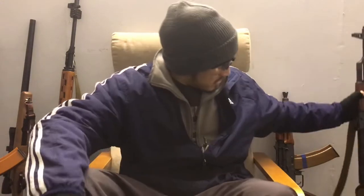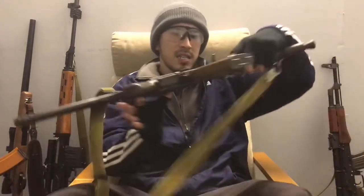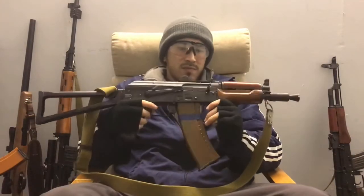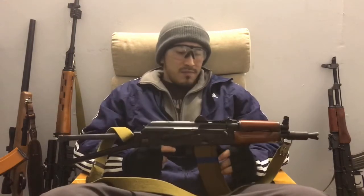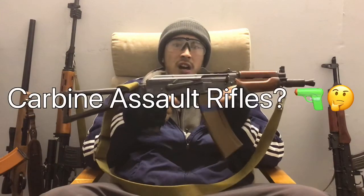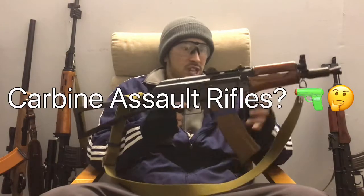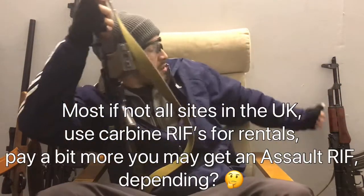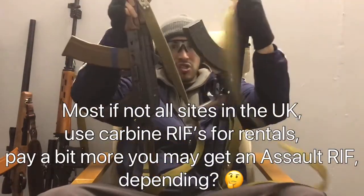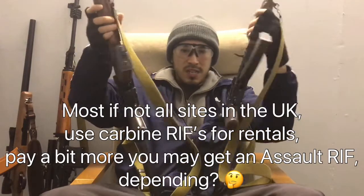Which brings me up to my next one, my last one, which is this. Now, I don't have an AK-74 yet, maybe. Now, this is the AKS-74U. This is a carbine assault rifle, and the difference is simply the barrel length, the shape. If I put both up here quickly, you should hopefully be able to see the difference. I'll do it this way as well so you can see.